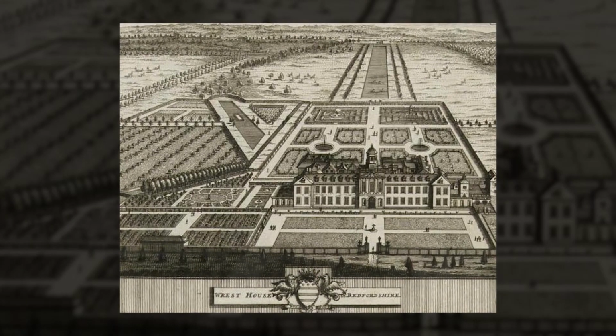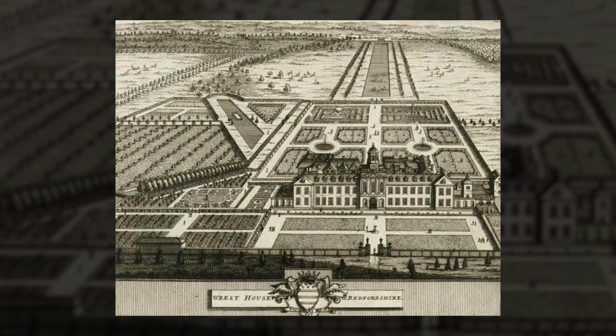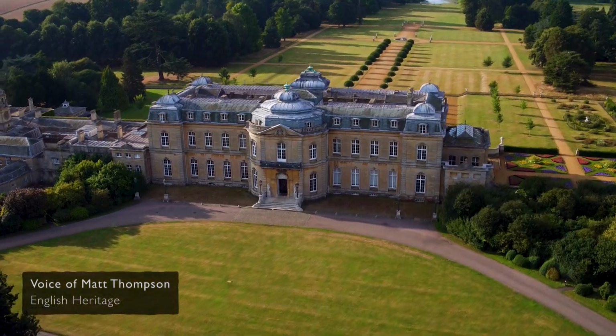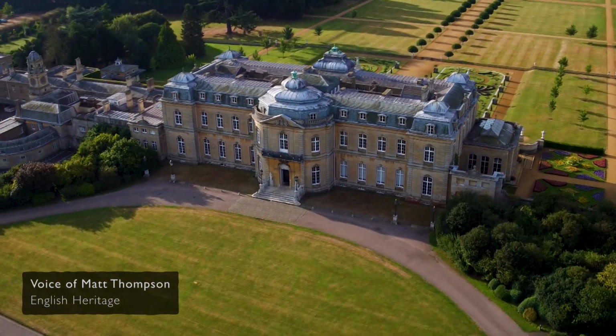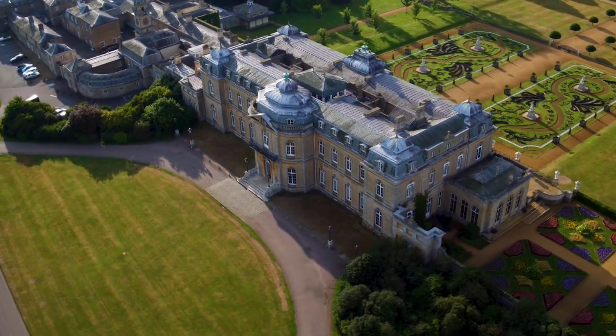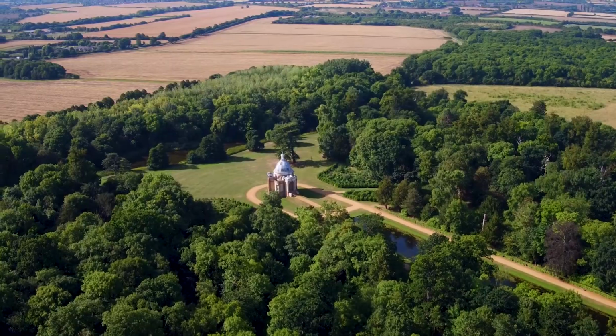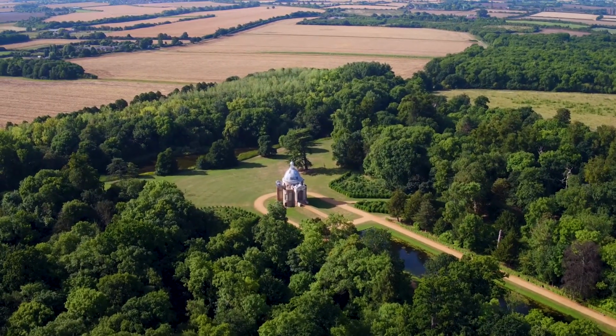What I find so wonderful about Wrest Park is this sense of contrast. And really, it's the contrast between the house and the landscape gardens. When you look at the house, this is in the style of a French chateau, taken from France and put here in the middle of these fantastic landscape gardens.